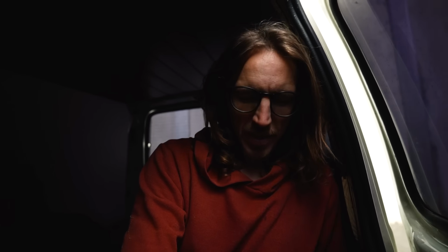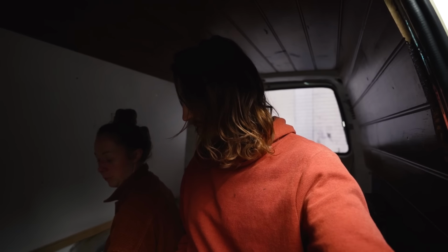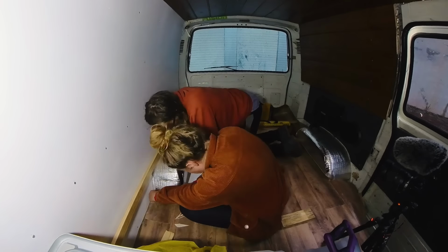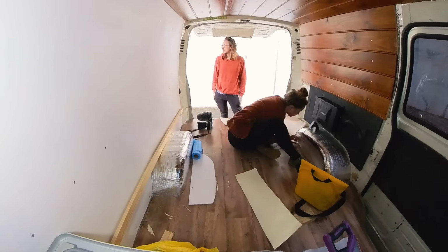Alright guys, we're debating whether we should pack up and just go and get food and call it a day, or try to cut this in a little bit more. It's just a little bit awkward in the van with all of our stuff in. Yeah, let's maybe cut around the wheel arches, and then we can get the mattress in and all of our stuff in the back and then we can drive.